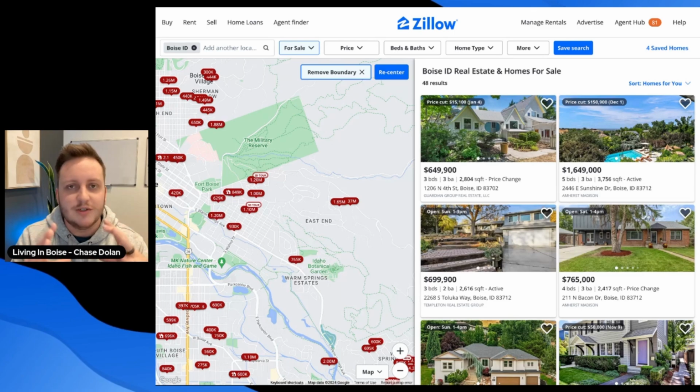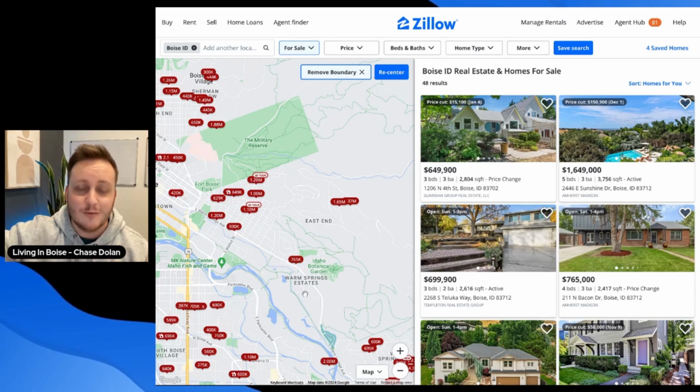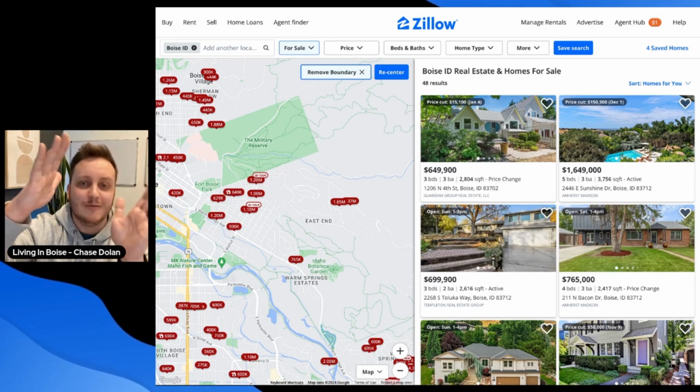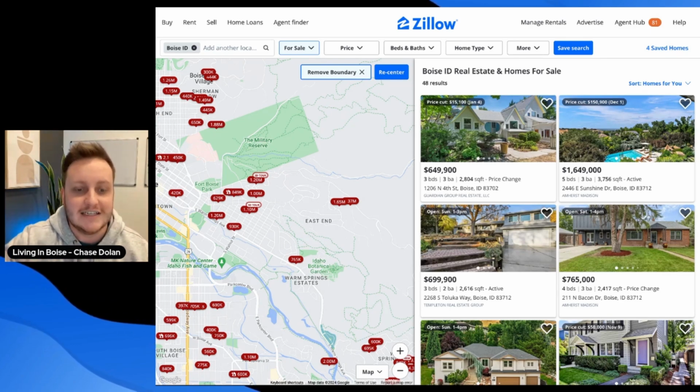Whenever you're closer to the urban center, things are just going to be more expensive, and then as you get out. But this is also a part of town being sandwiched right between the foothills on one end and the Boise River on the other. That's some prime real estate. So this is where people are going to want to live. And when we talk about Barber Valley later in the video, you're going to see that continue.